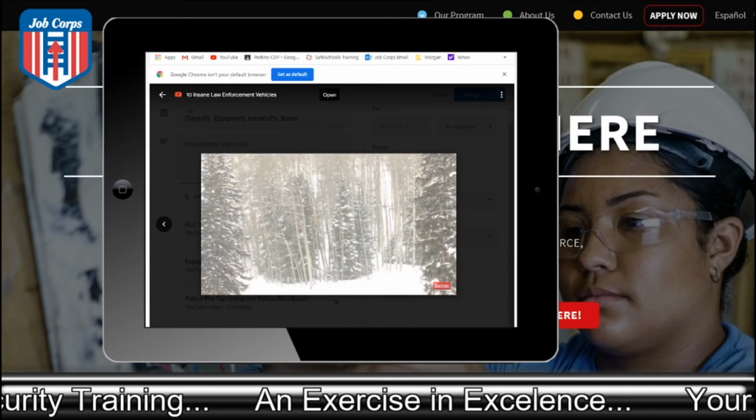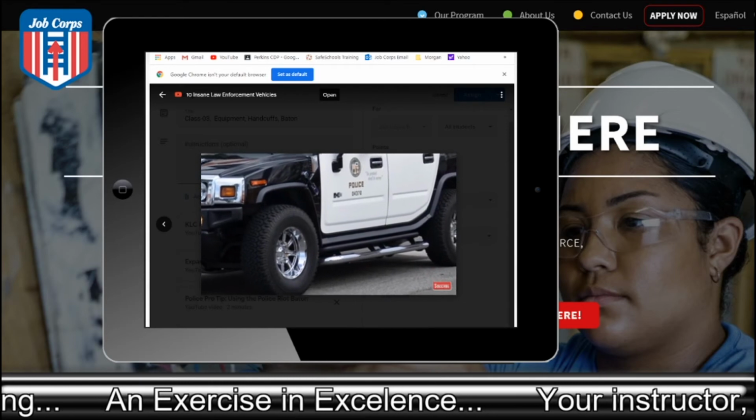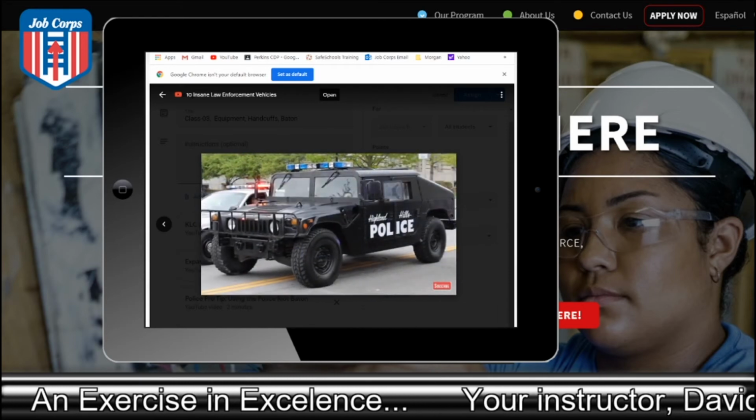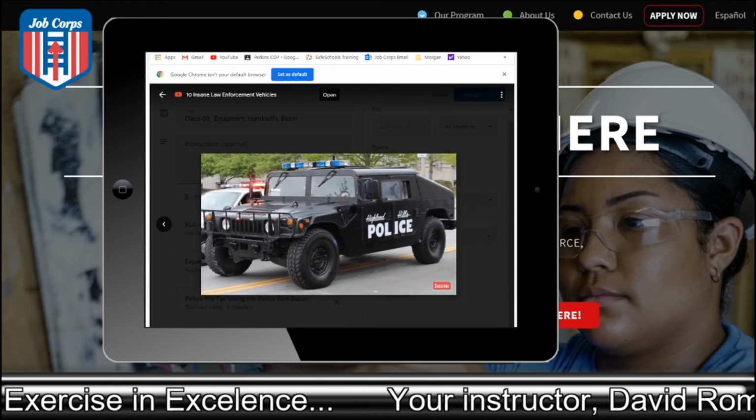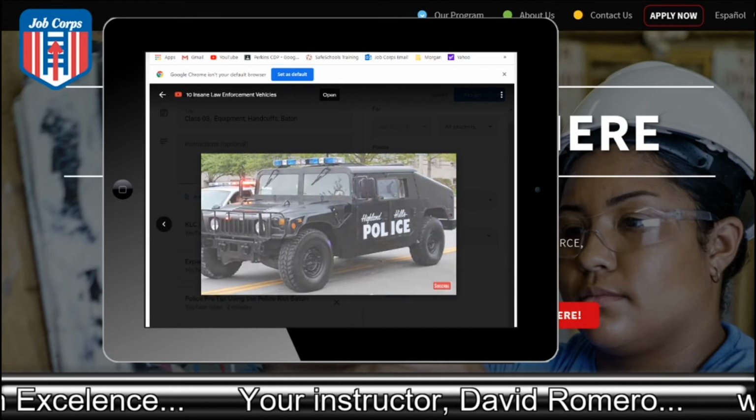With more rugged terrains in the state of Colorado, the city of Lone Tree and Central City added a few of these. This photo here shows a Hummer being used in the city of Highland Hills in Ohio. This one here appears to have been donated from a National Guard, and not bought with taxpayer money.